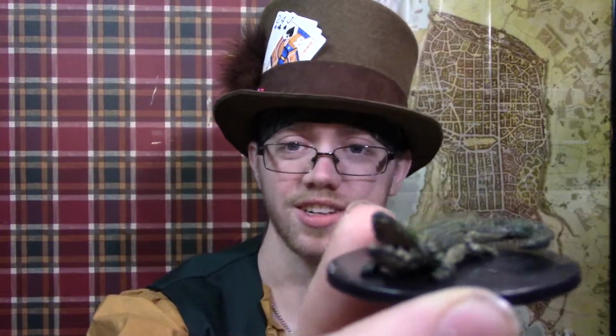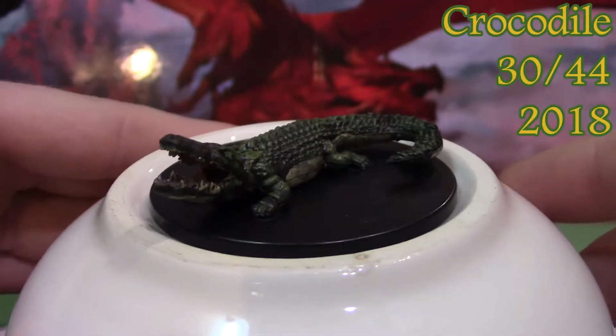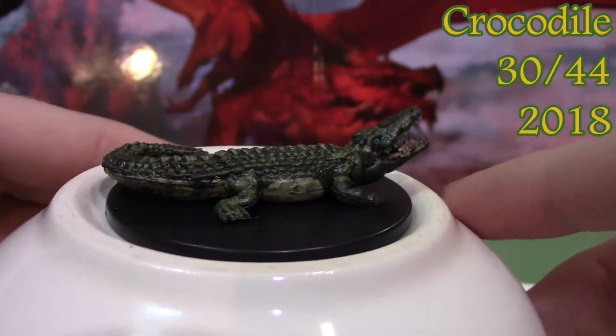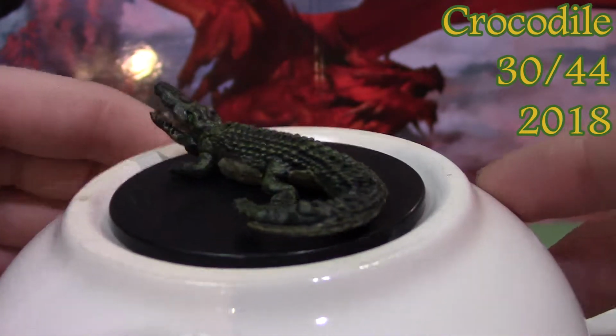However that works, but let's go ahead and get through the bigger box, the bigger models. The first one is something I don't have. I got a crocodile, which I guess is a little ironic or coincidental since I just opened a bunch of Resident Evil minis and I got a giant alligator. So this one is Crocodile, 30 of 44 from 2018. And this one goes along with the fact that you get a lion and a bear within this set. Yeah, those are the two I got, a lion and a bear.